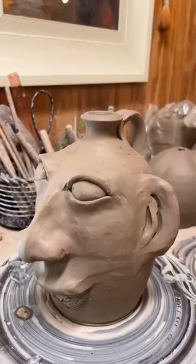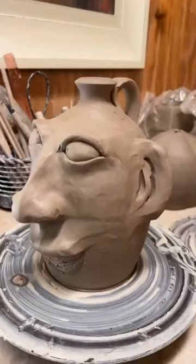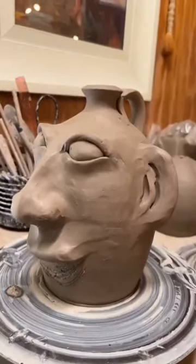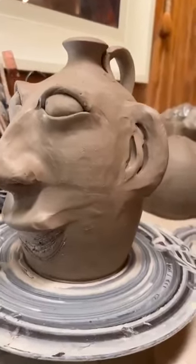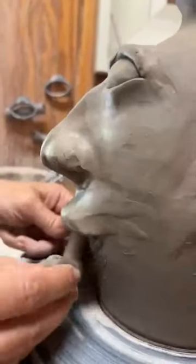So look at that. Now the eyeball is set down in with the two eyelids. Let's form his mouth, because that's where the real personality comes out. So I'm just molding, shaping. You can see the side profile protrusion of everything that gives it so much character.